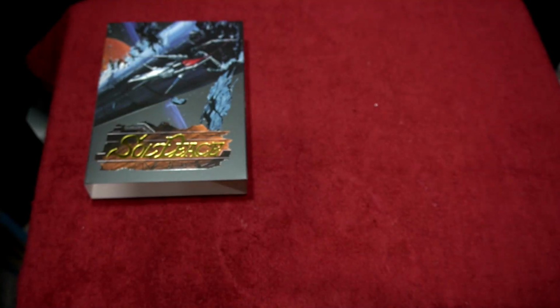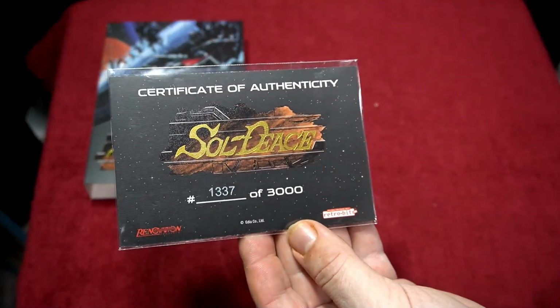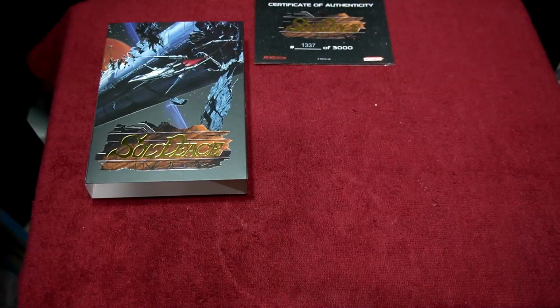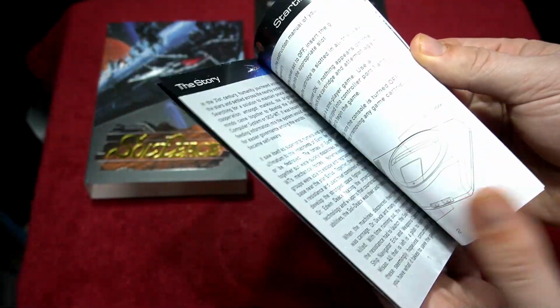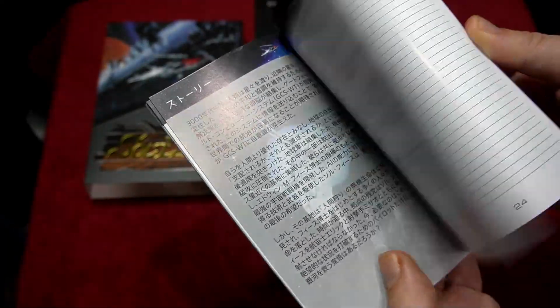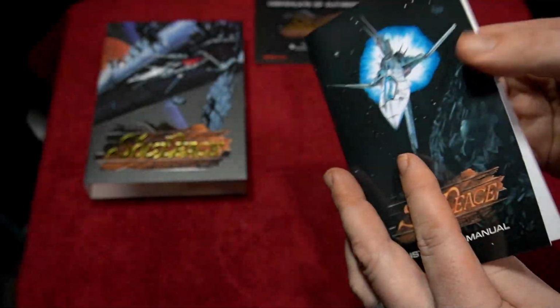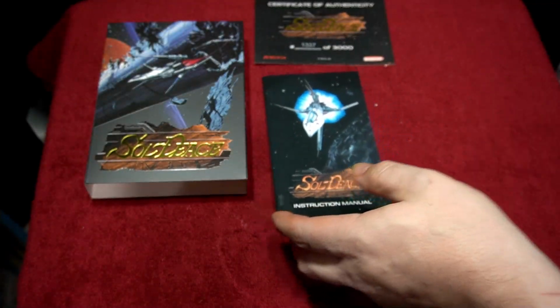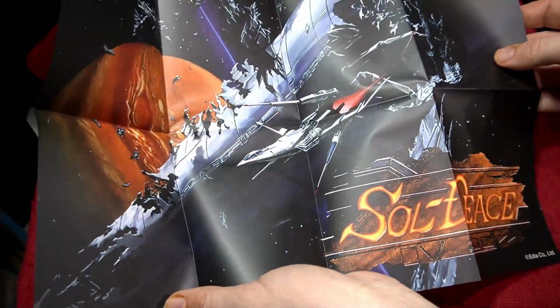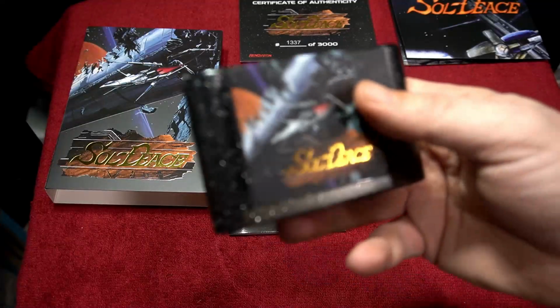Sweet. So let's go ahead and unbox it and show you. 3,000 of these made, and so you're getting a collectible, and it's Sega Genesis. Gosh, it's one of my favorite game consoles to collect for. And I like that it's different than the original release, so I don't feel like I'm getting a reproduction. I feel like I'm getting something that truly is honoring Renovation and its diverse library.